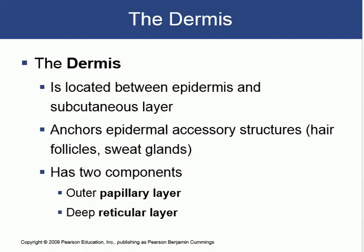The next layer is the dermis. And the dermis is what contains all the accessories. It doesn't mean you will not see them in the epidermis. You will. But where do they originate? They originate from the dermis: hair follicles, sweat glands, sebaceous glands, any other glands. And it consists of two layers, the papillary layer and the reticular layer.